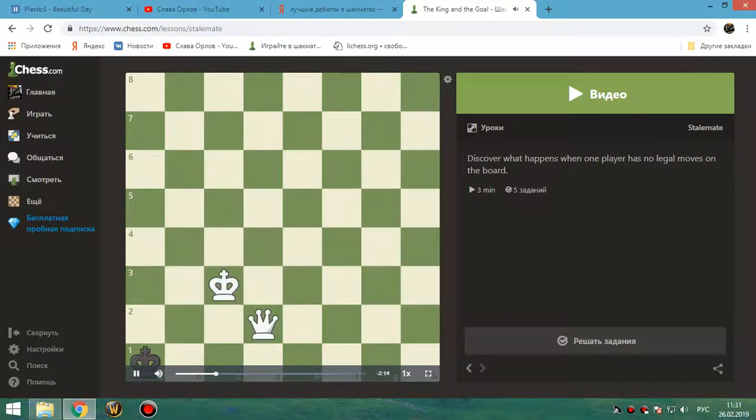In this position, let's say white plays queen to c2. The queen gets one square closer to the king, but notice black's king is not in check, and black does not have a legal move in this position. The position is a stalemate. Remember, in chess, you're never forced to make an illegal move, so black cannot put the king onto a square where it would be captured.